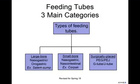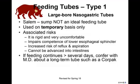We can group feeding tubes into three general categories: large bore, small bore, and surgically placed. Let's look at them one by one. The Salem Sump nasogastric tube is the standard large bore tube. As you know, its primary purpose is decompression. It's not a desirable tube for feeding. However, you may see it used on a temporary basis until something more long-term or permanent can be placed.